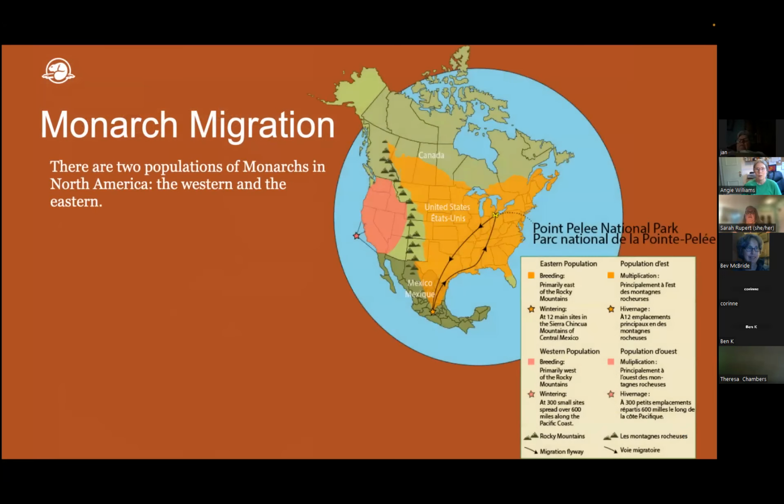So when we look at monarchs in North America, there's two populations of monarchs. There's Western and Eastern. So we're obviously part of the Eastern population. And all of the monarchs that migrate in the East all go to that one overwintering ground in the Sierra Chincua Mountains of central Mexico. That's where they all go.